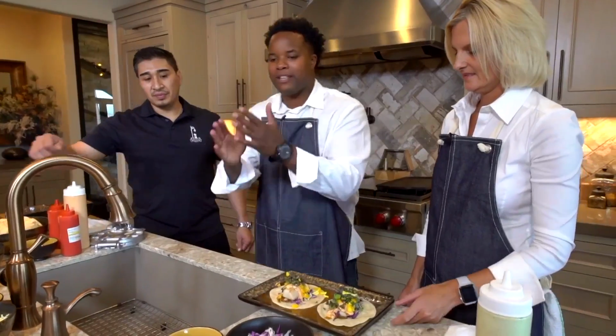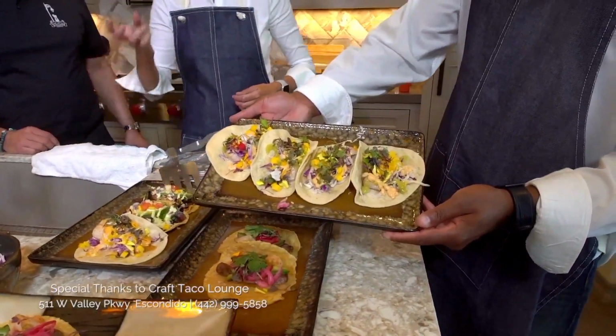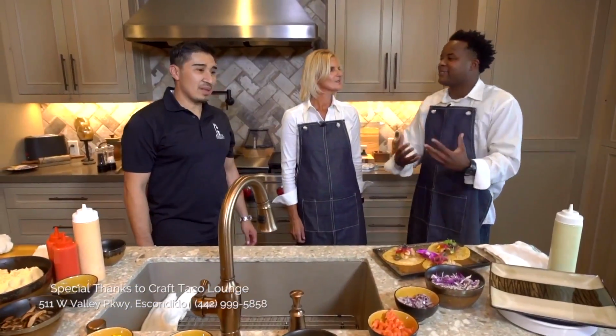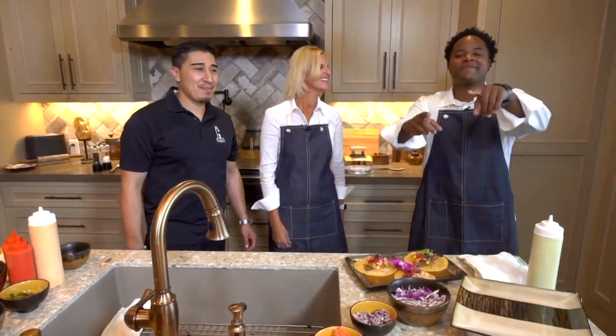Love it. So we've made the portobellini, the blackened mahi. Guys, I'm ready to eat. I know you are all ready to eat. Make sure you get in touch with Craft Taco. You ready to go listen to some music and enjoy this food? Yes, but we have to cook for 10 more people. Okay, we're gonna cook for 10 more people and then we'll see you guys outside.